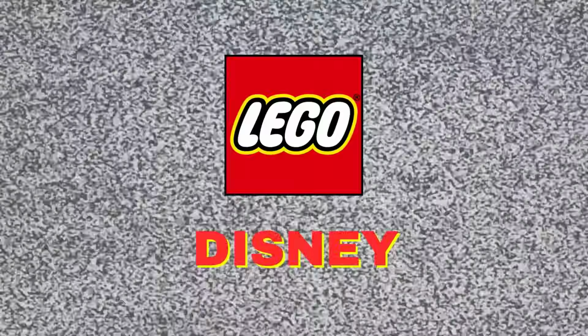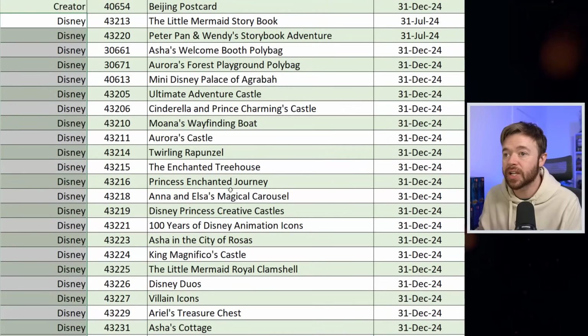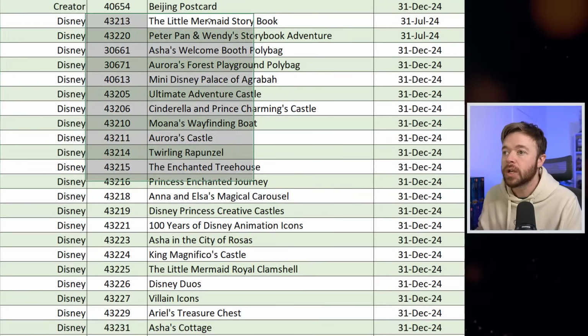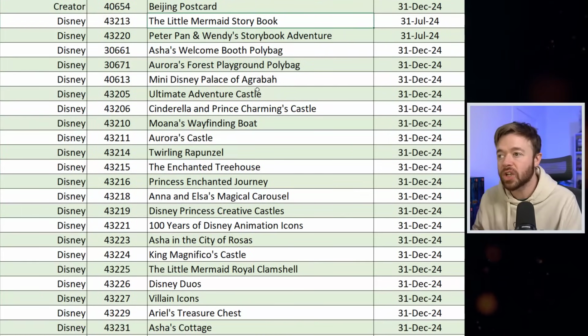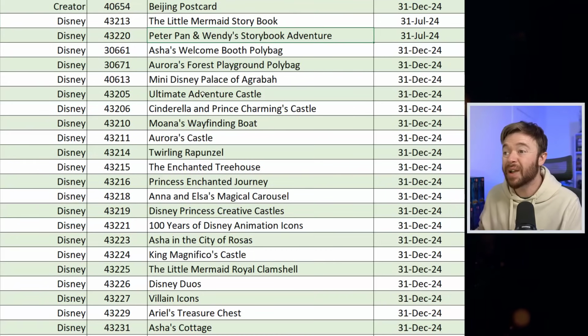And then we are into Disney. So looking down through Disney, we have 26 different sets retiring in Disney in 2024. We have Little Mermaid's Storybook. Now, some of these storybook type sets have done well as investments over the years. Peter Pan and Wendy's Storybook. We have a handful of polybags here.